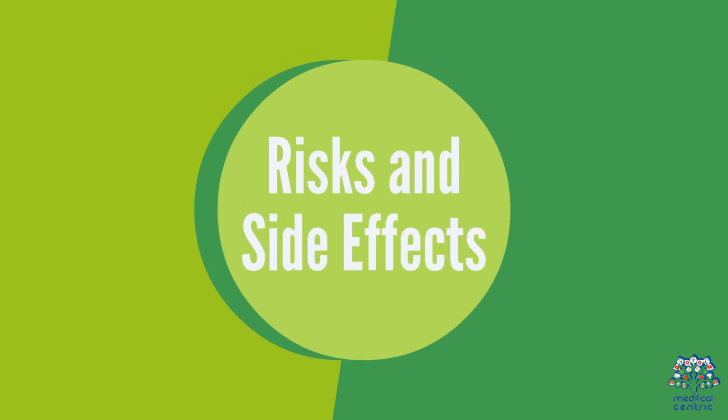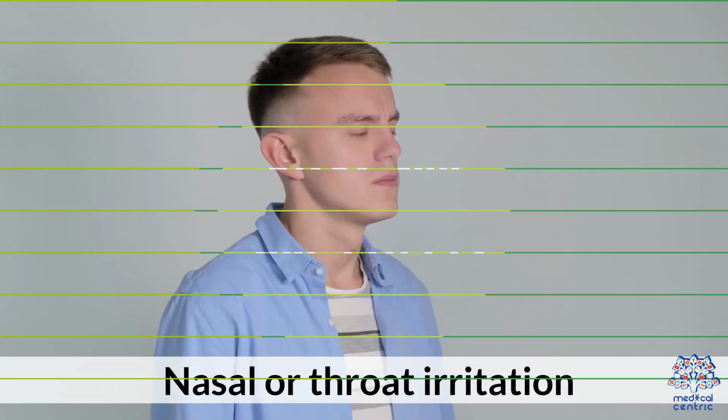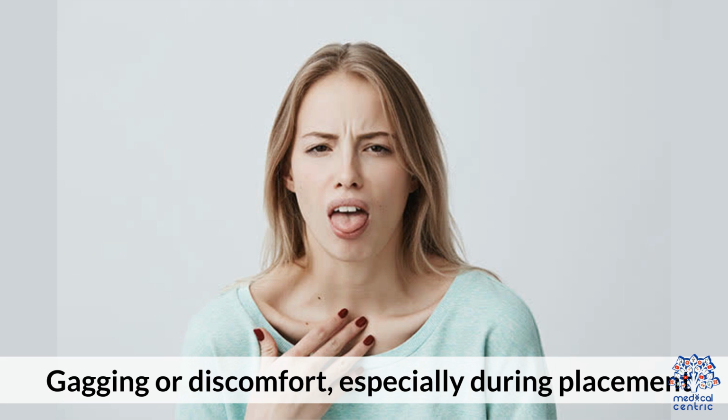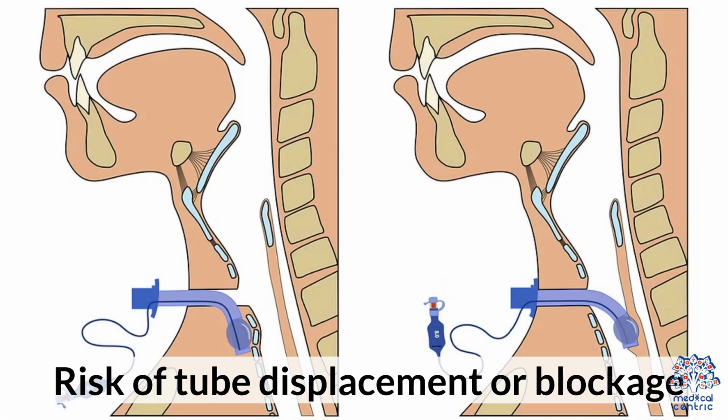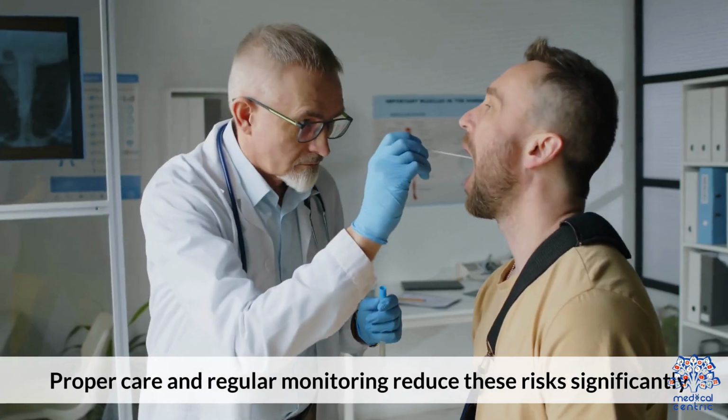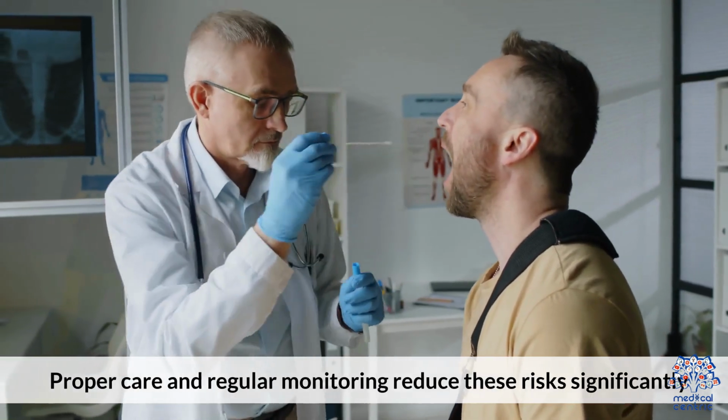6. Risks and side effects. Nasal or throat irritation. Gagging or discomfort, especially during placement. Risk of tube displacement or blockage. Rarely, aspiration, food entering the lungs, or infection. Proper care and regular monitoring reduce those risks significantly.